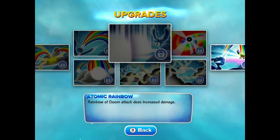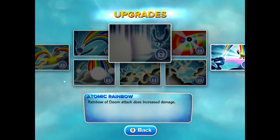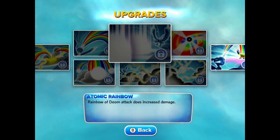Next one, Atomic Rainbow. Rainbow of Doom attack does increased damage. Again, something that still cracks me up is just Rainbow of Doom. It's so juxtaposed to what you think of Doom. You don't really associate it with rainbows.